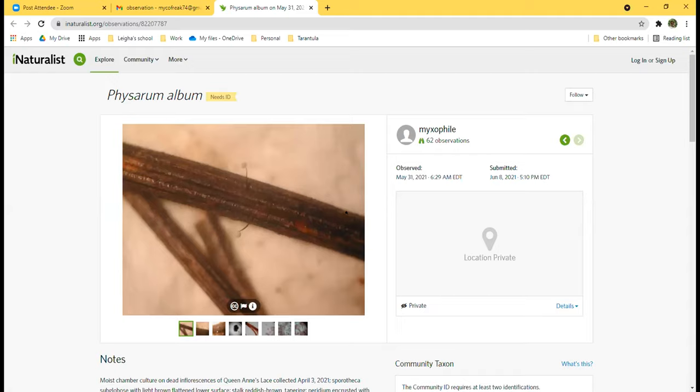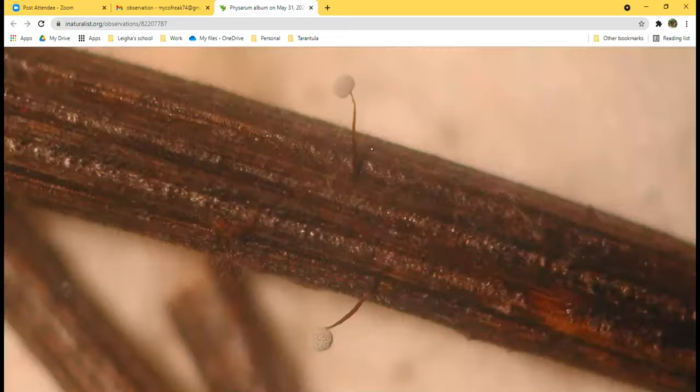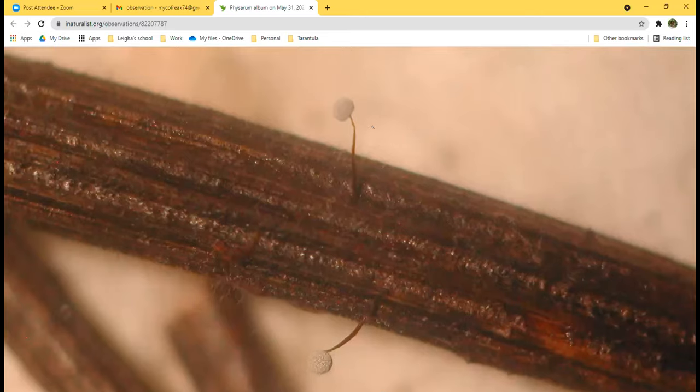Okay, this is a slime mold from Kentucky, and it's a moist chamber culture of Queen Anne's lace, dead flower tops from last year. It was out in the field one Easter weekend when I went there. It has a long, thin stalk tapered toward the top, and an almost globose spore-bearing sporotheca on the top.